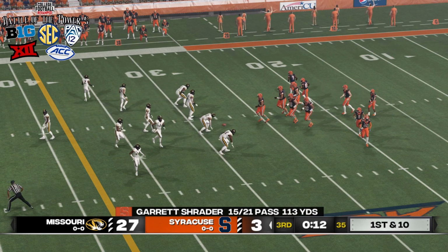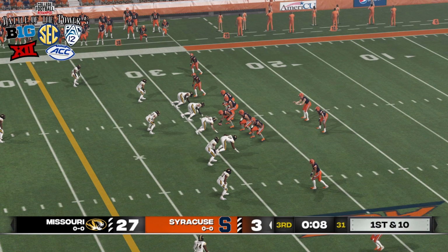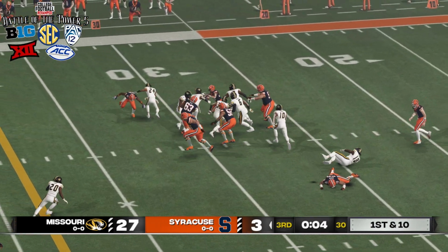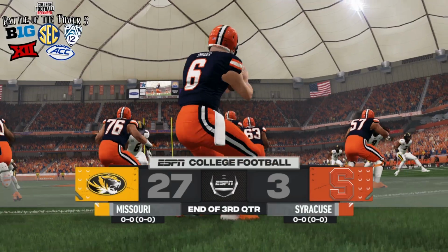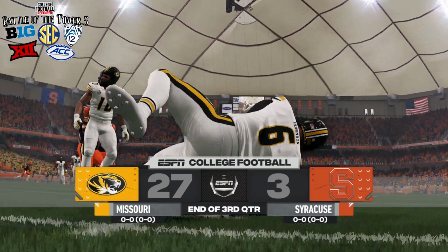Nice run there. Tucker gets about 4 yards on the draw play. We head to the 4th. 27-3, Tigers.